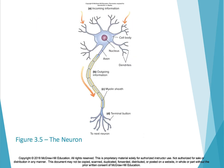As you can see, this is the myelin sheath, and that develops to help, versus the signal traveling slowly. This myelin sheath helps it travel quickly. This is where it would be connecting to the next neuron, right? So here are the dendrites, the nucleus, the axon. If you haven't taken neuroscience yet, hopefully you will, but you learn all different sorts of information about neurons.